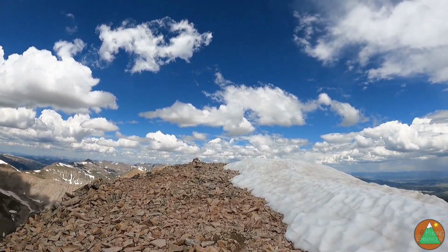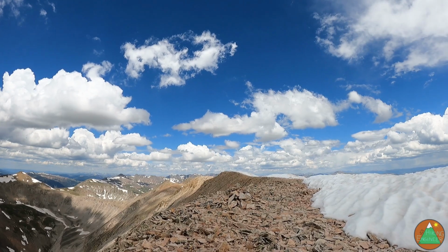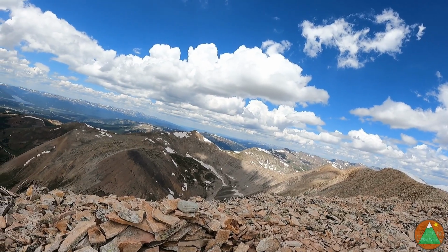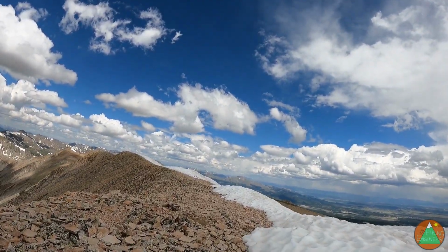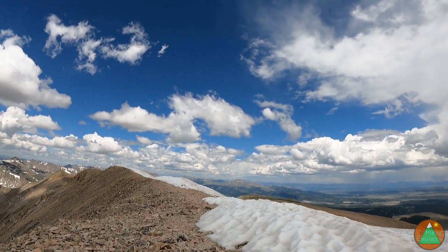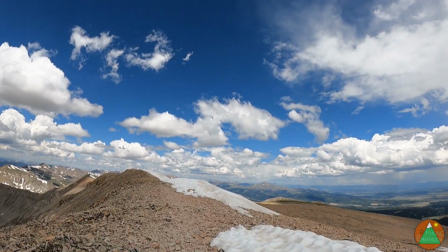To me, it seems like the high point right here, going up a little bit right here. I mean, it could be that point over there too. Yeah. It technically says it's over there, so I don't want to cheat. I'm gonna go all the way over to that high point. And then I'll hightail it back. I'll be able to descend pretty quickly, I think. It's like loose scree.